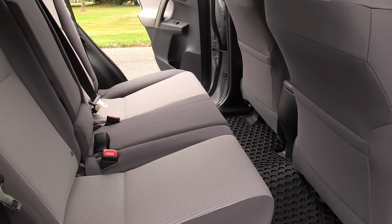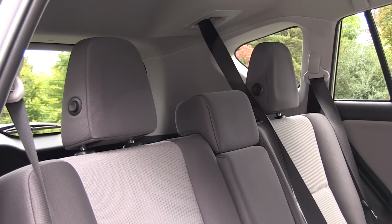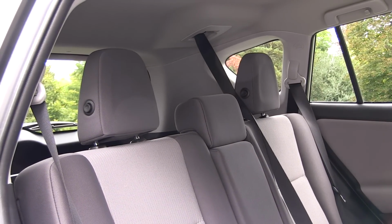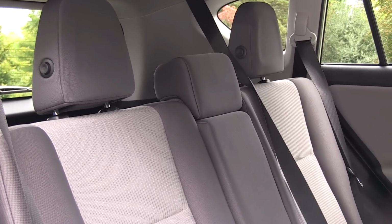The rest of the interior, my wife and kids have had a chance to use this vehicle for several days. My wife found the seats comfortable, outward visibility great. The kids never complained about the amount of space in the back. However, they did complain when they had a friend in the middle that the seat belt for the third person in the back seat really is clumsy. It comes down from the roof and is a bit of a pain in the neck to attach. Instead of having the seat belt attached to the seat back, it hangs down from the roof, and that's just something that could be improved.